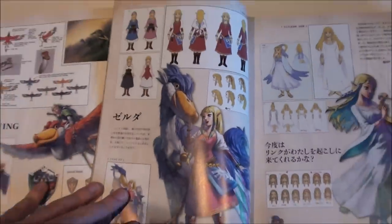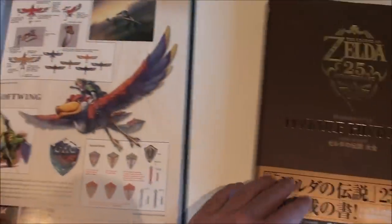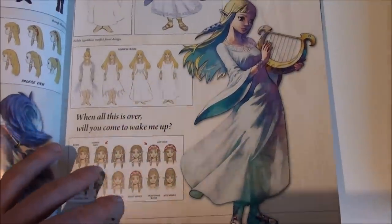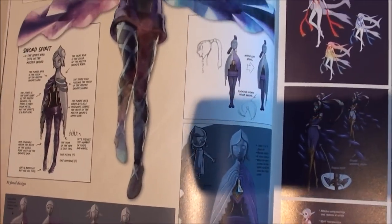Look, if we compare them, so here's the page of Zelda in the Japanese version. As you can see, it's a lot smaller, so the English version is bigger, so that's definitely a positive note from Nintendo. Thank you for that. And thank you, Dark Horse, for publishing this book in English. Here we go.